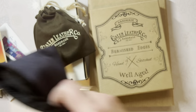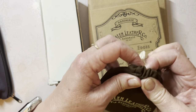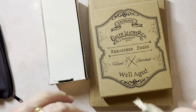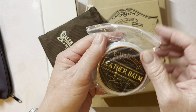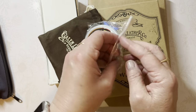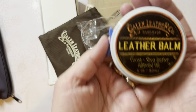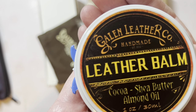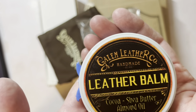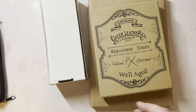I'll put this pouch aside. This pouch is actually an item that I ordered, and I'll talk about it after I share some of the other items. I added this to my order, and it is Galen Leather Handmade Leather Balm, with cocoa, shea butter, and almond oil. We'll talk about this again in just a few minutes. I'm going to move that aside.